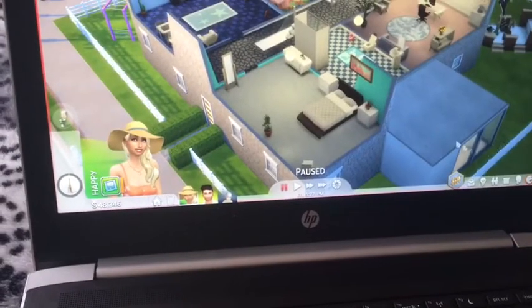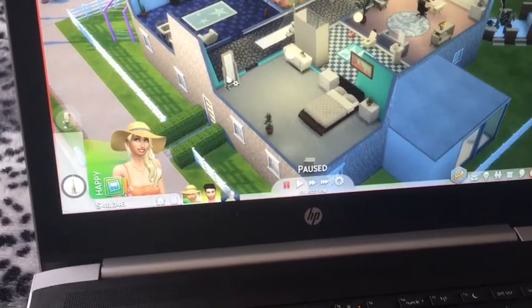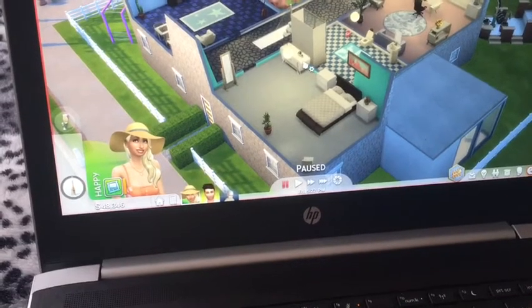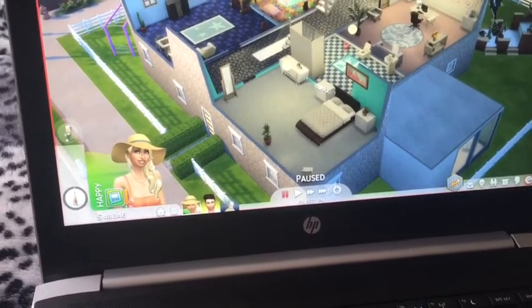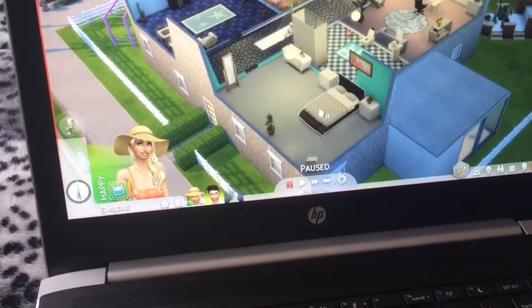This is the spare bedroom, say if any guests stayed over. We've got a mirror, a chest of drawers, and then side tables, obviously more plants, and then the actual bed.